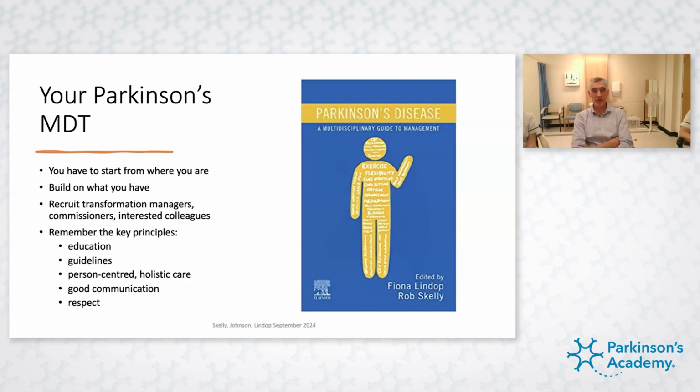And remember some key principles. Education is really important for the patients and the carers, as they have to self-care for 99.9% of the time. We're only helping them for a very small part of their year.